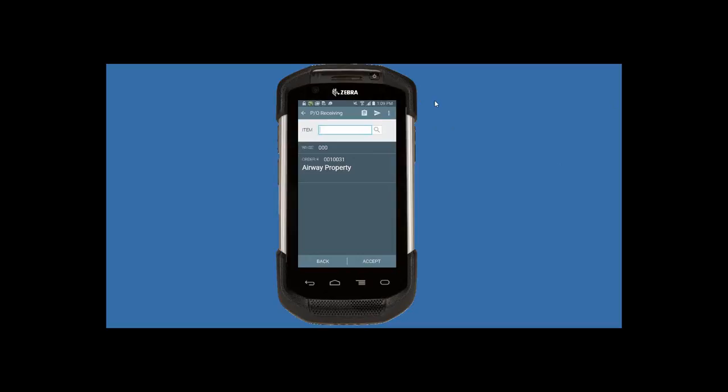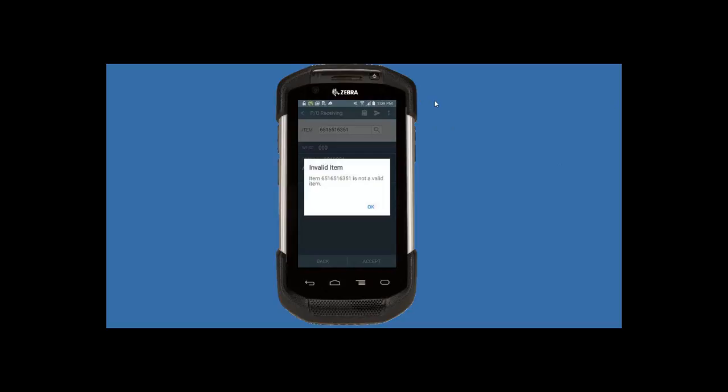The device now at this point is going to prompt me for items, and it's going to instantly validate that the item I'm indicating is in fact an item on that PO. And that'll occur whether you're connected to the network or not. So if I were to key in a random item number here, it's going to validate that for me, telling me this is not on the PO.